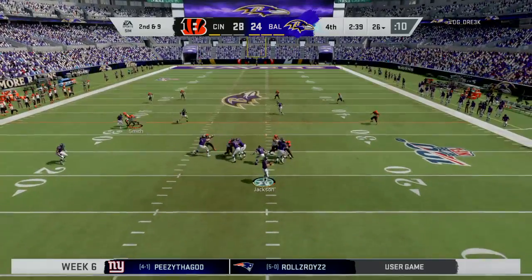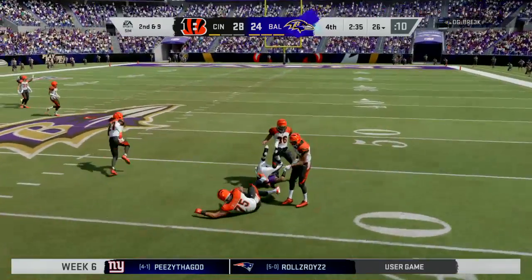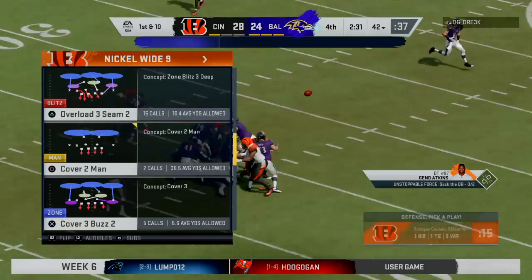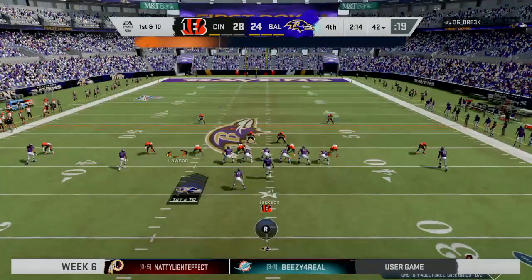Off the play fake, here's Jackson. Oh, he's got a man wide open, complete. And they get him down, but not before he takes it across the 40-yard line. 16 yards, a first down.